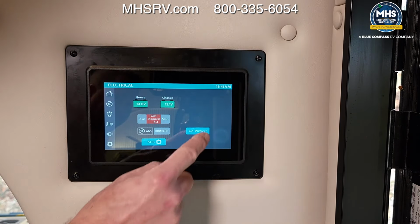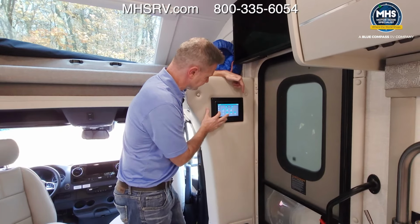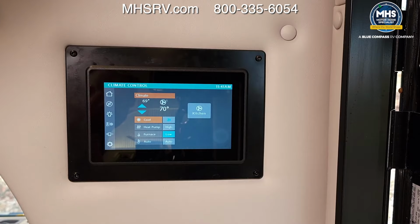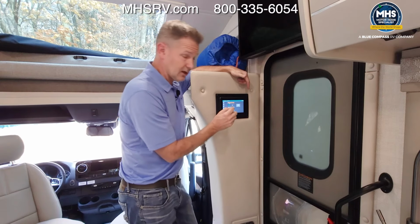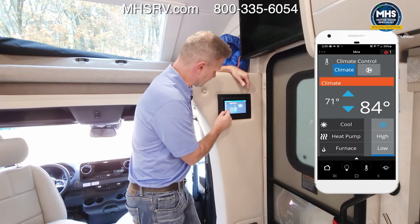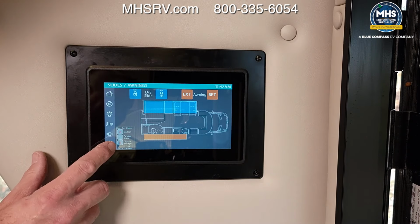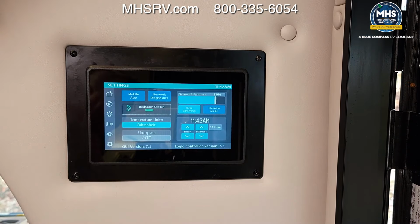You can check on your 200 watts of solar power, turn on all the lights, climate, heat pump, furnace, that's all set from this. You can also connect to the mobile app as well, so you can control inside or out. Slides and awning here, and then down here, this is how you're going to connect to the mobile app.